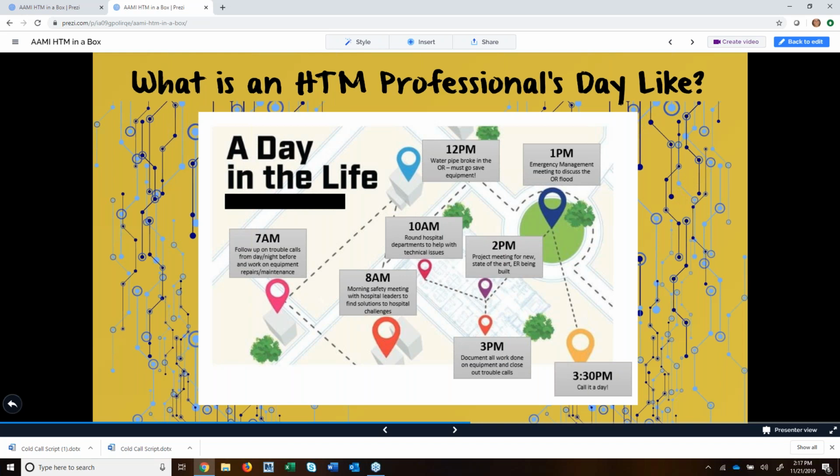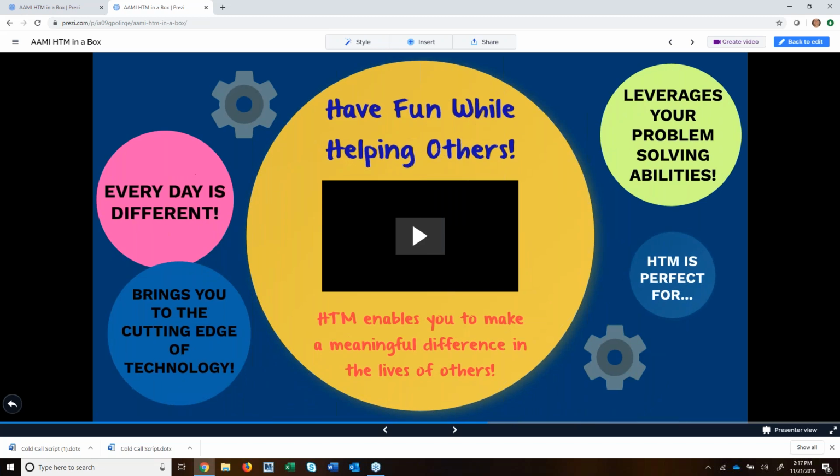One thing to really particularly note for this slide, whether you're a clinical engineer, BMET, or an HTM manager or director, these events all apply to you. What you may do in response to the event may differ depending upon your position, but you will have a role in this no matter what position you hold within an HTM department. So that's why we picked these particular events, since they were relatable to everyone.